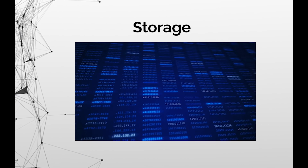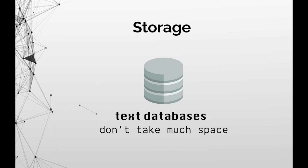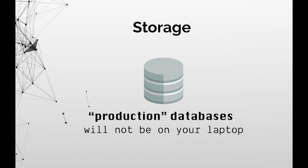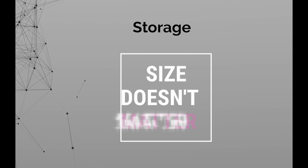Unless you're storing images, databases do not take up that much space. Even if you do have that many records, chances are it will not be on your local machine, but rather on a server somewhere else. Now that we've established size doesn't matter, there's one last thing I'll mention.